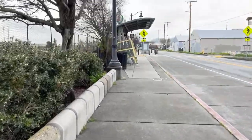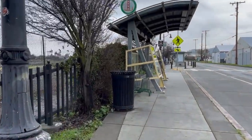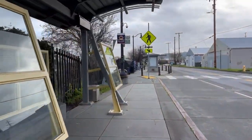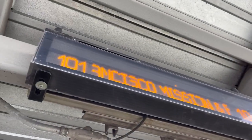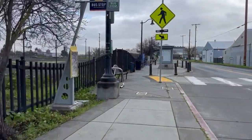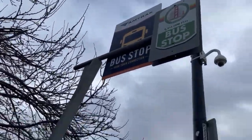I'm putting an in and out sign there. Shopping cart, really. Here's Golden Gate Transit bus stop right here. As you can see there, barely see that. It says San Francisco Mission and Fremont 1021. Pretty cool Tesla there. Oh, it's an Amtrak stop. Oh, cool. I didn't notice that.